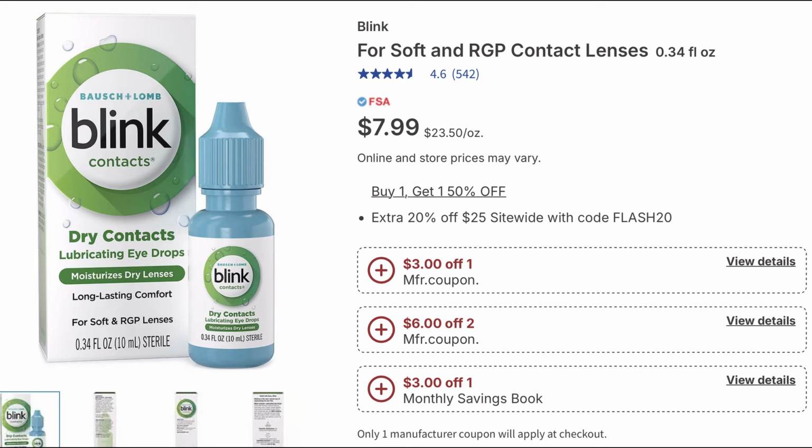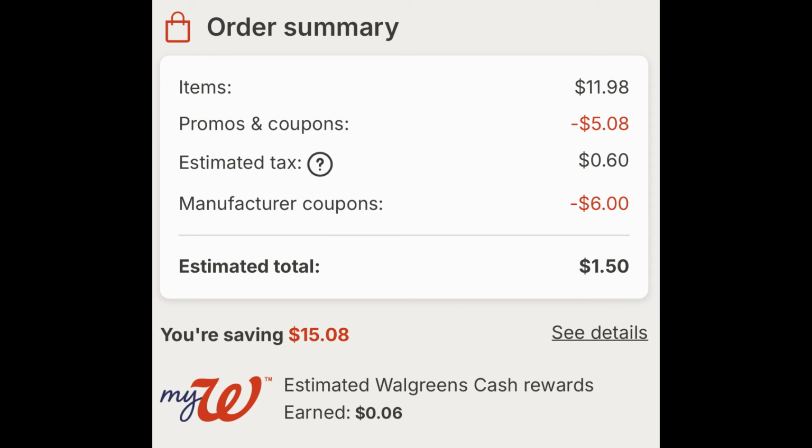So I added two to cart and I clipped the 6-off-2 digital coupon and that $3 Walgreens store coupon. So my total was $11.98. With the promo code WAG10 and the store coupon, it was $5.08 in savings. And then the 6-off-2 digital manufacturer coupon. So they end up being with tax $1.50 for both.